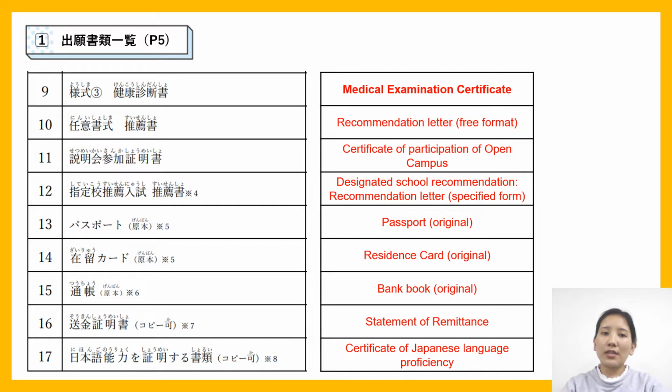Number 11 is the certificate of open campus participation. This is required only when you apply for the AO entrance examination and designated school recommendations examination. This is a kind of paper we handed out at the open campus or the briefing session. Please check your name and your school name as well as the date of the participation on that paper before submission.